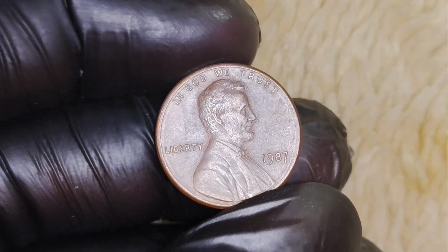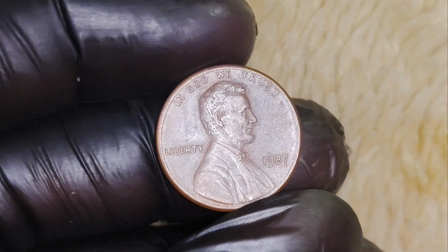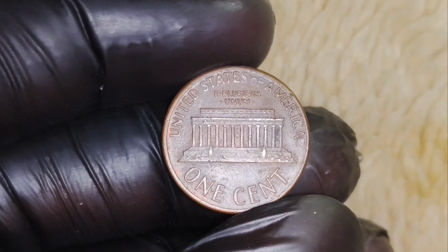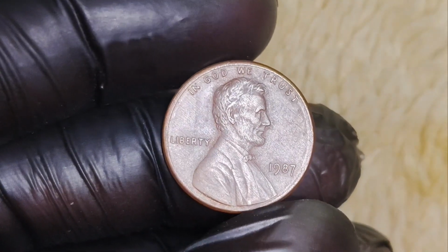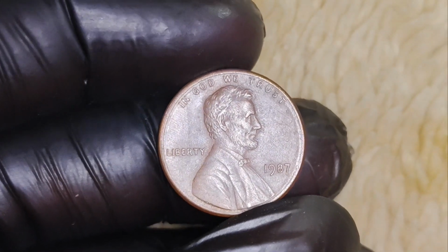We're going to talk about a specific coin that could be hiding in your collection or even in your pocket change. The 1987 Lincoln penny with no mint mark, potentially worth an incredible $1.3 million. That's right. A penny that was originally worth just 1 cent could now be worth a fortune. So, if you want to learn how to spot this rare coin, why it's worth so much, and what to do if you find one, make sure to watch this video until the end.